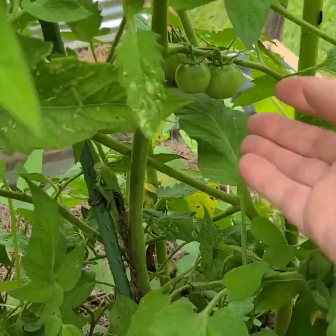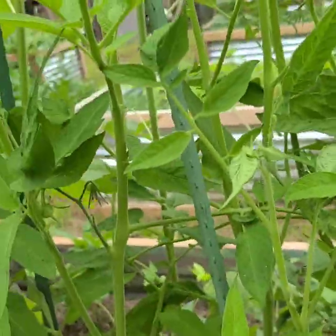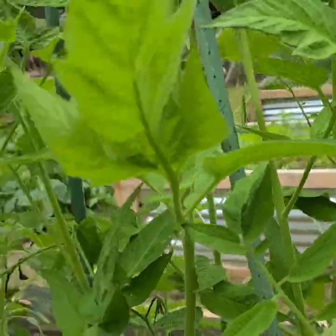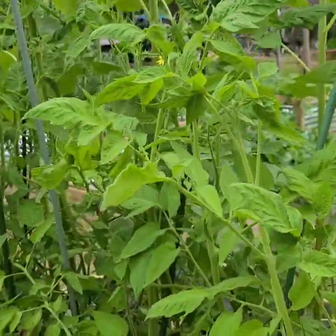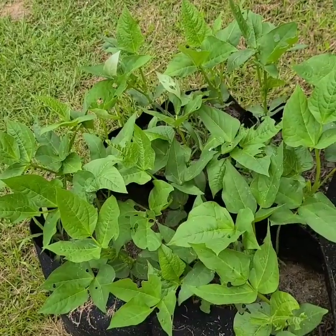I love y'all so much. More tomatoes. See, I just dream of tomato sandwiches and spaghetti sauce. Y'all make my heart so happy. Cow peas are looking real happy.